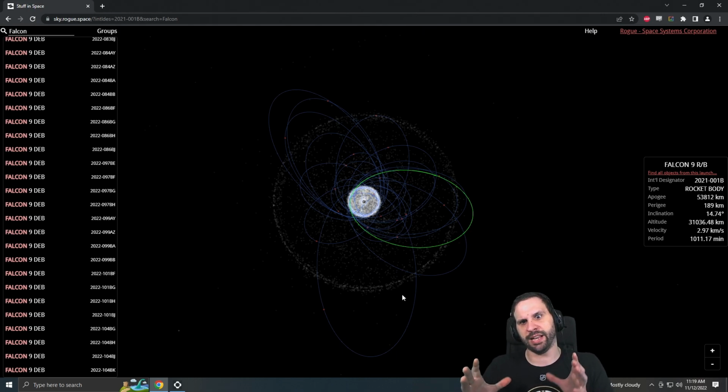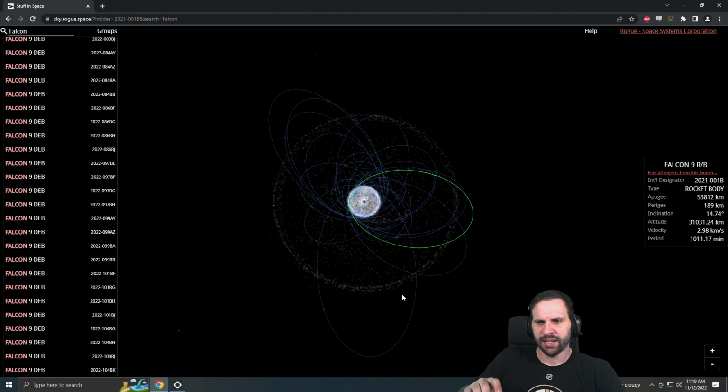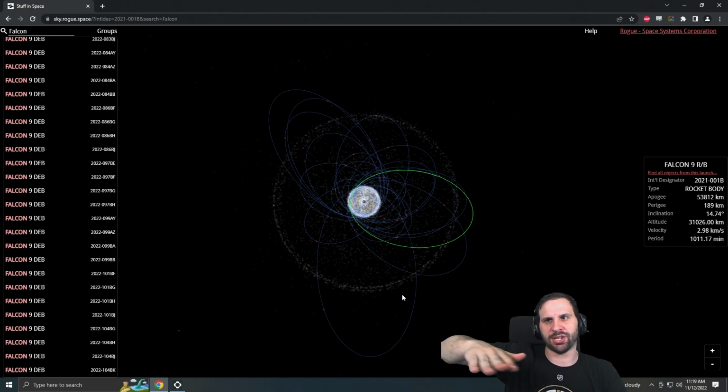So think of it like an oil rig trying to stay centered over an oil well in the water. It has little azimuth thrusters that just kind of keep it in place.